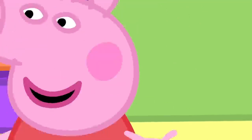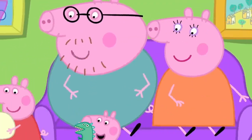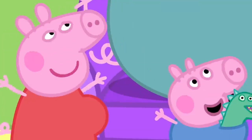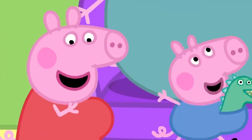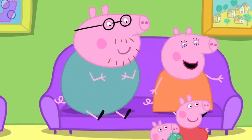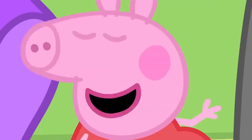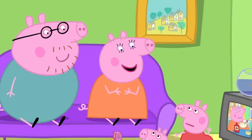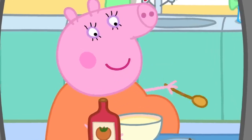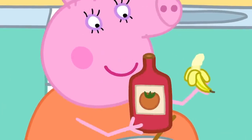Oh, I have an idea. What are you doing, Peppa? Look, now there's a baby in my big tummy here. Very good, Peppa. Now, what do people with babies in their tummy do? I used to get lots of funny cravings, which are when you really want to eat certain foods.